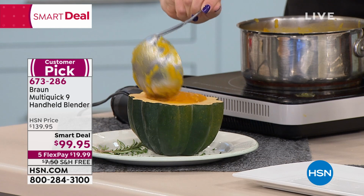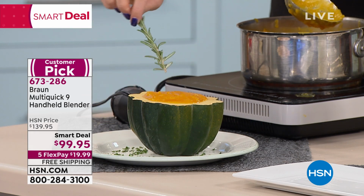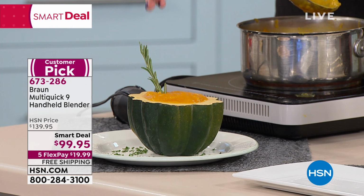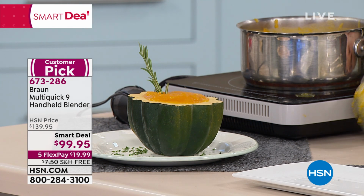It did invent the category. They were the very first to come up with the immersion blender. They've been perfecting it over the years. You've probably heard of our MQ5, our MQ7. This is the MQ9. 750 watts of power in the palm of your hand.